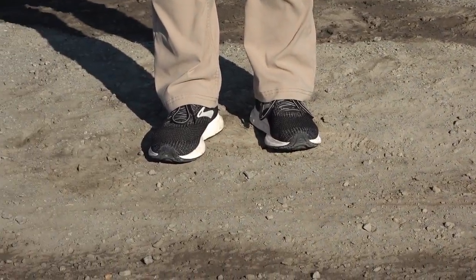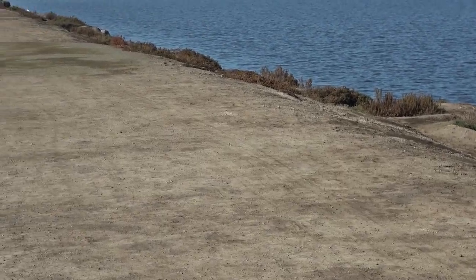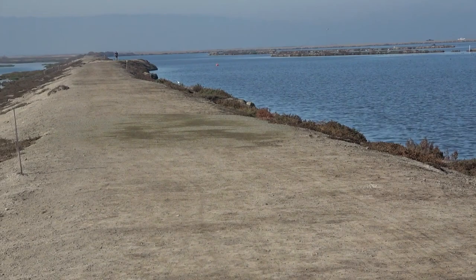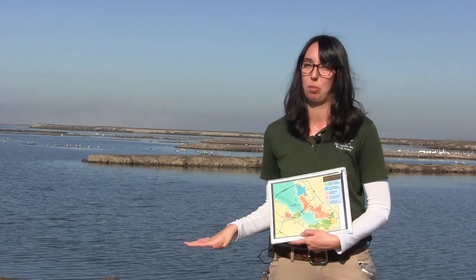Part of the restoration process includes redoing some of the levees. So the levee that I'm standing on right now was the original levee. This levee was built potentially 80 to 100 years ago. And as you can see, when you look down the levee, it's kind of fallen apart. So this levee is actually going to be replaced. It's part of another project that's working in conjunction with the restoration project. It's called the Shoreline Levee Project.